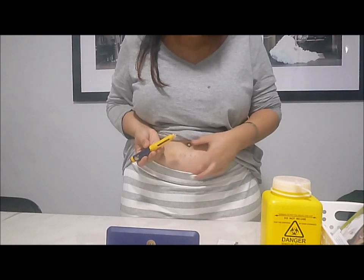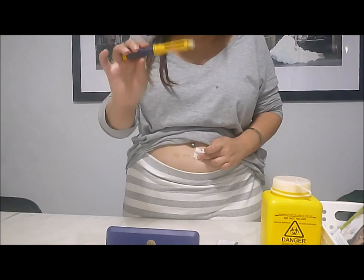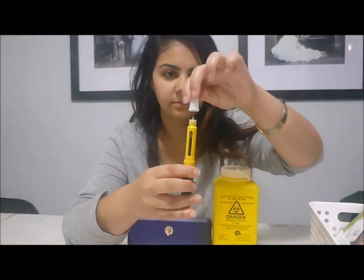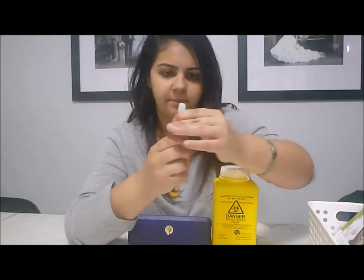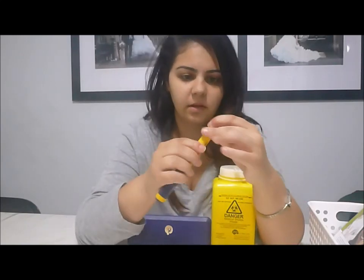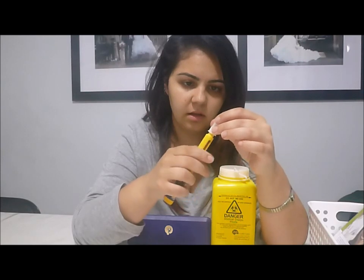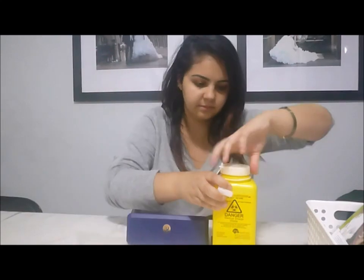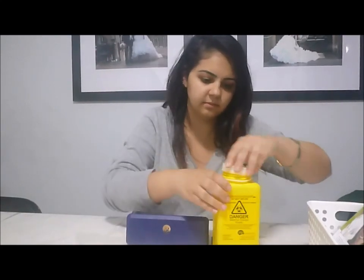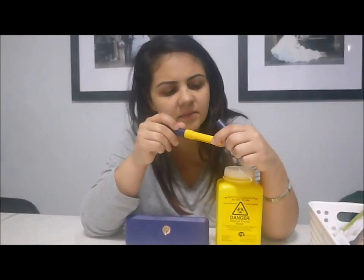To do under the belly. I don't think I'm probably doing it in the right spot. That looks almost finished. Where do I freaking turn it? I'm stabbing myself. I don't think there's much left in there. I don't think there's anything left in there.